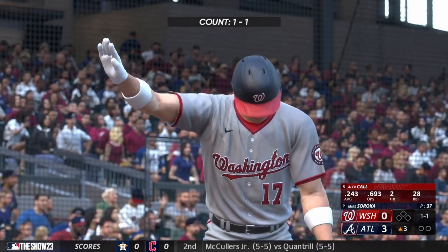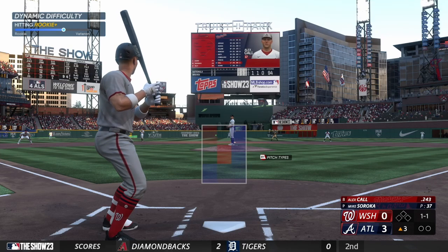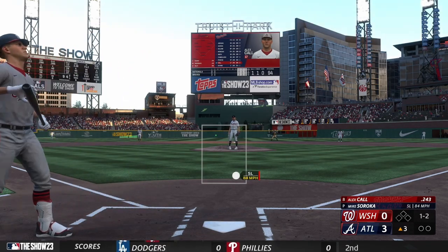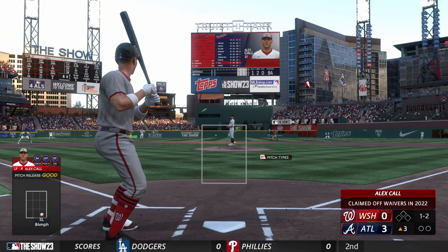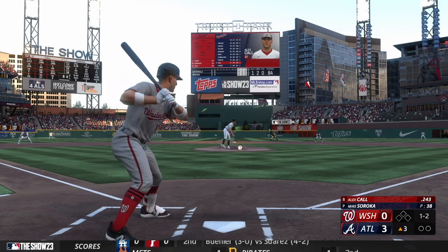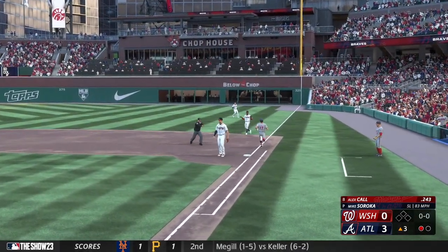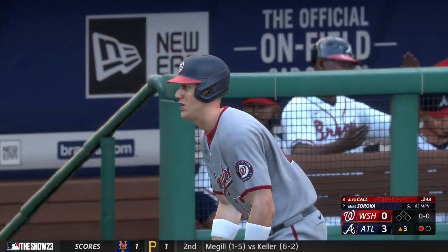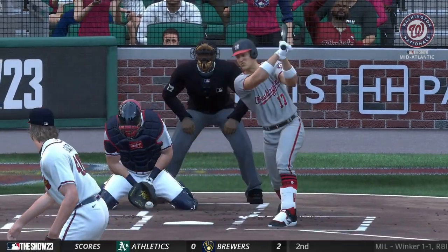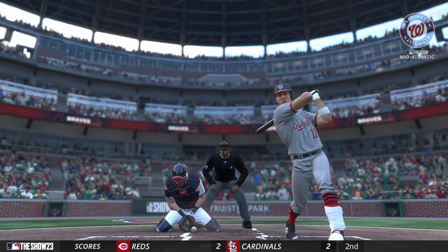Back at Truist Park, now the left fielder, Alex Call. Here's a 1-1. Slider clips the zone. 1 ball, 2 strikes. In the dirt. Up with it, fires to first. Got him. 1 away on the strikeout. Well, when you throw the same pitch back to back, that's how you want to do it. Set him up in the strike zone, then extend a little bit from there and see if you can get him to chase. Nicely done with the slider right there.